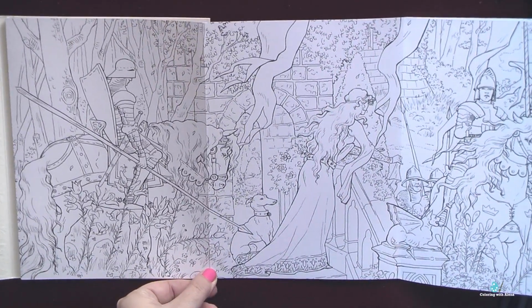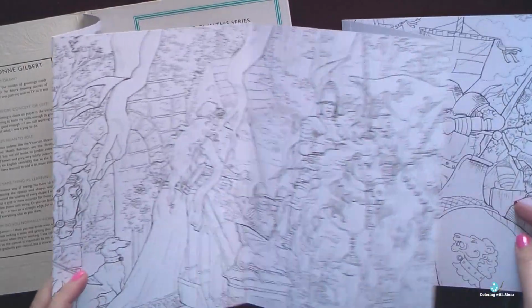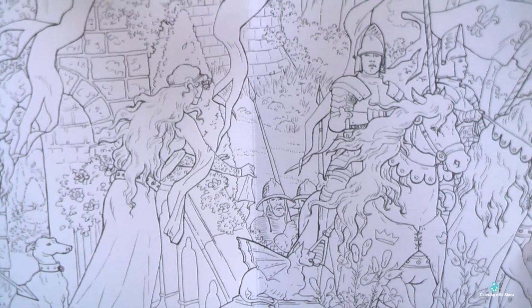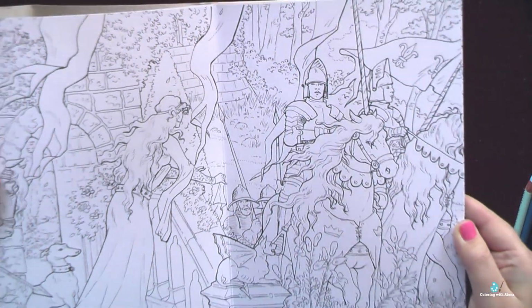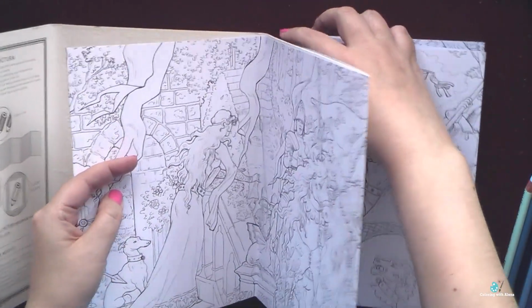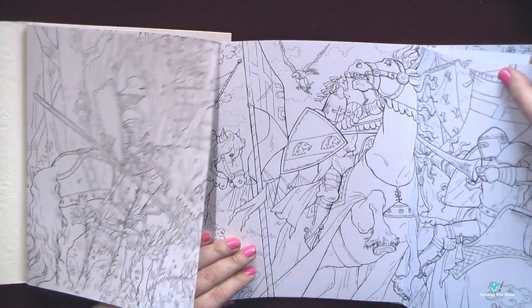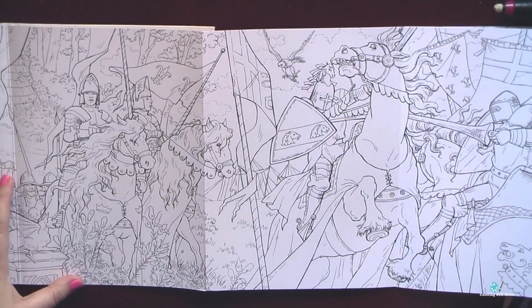The size of the book is the same as in the whole series, so it's 23 by 17 centimeters. We have 8 connected pictures to color, and they are printed with dark gray lines on quite thick paper. I would say that it's very similar to cardstock, so you will be able to color with all your art materials. I personally plan to color using watercolors for the background and to add details with my pencils, so just my favorite way of coloring.